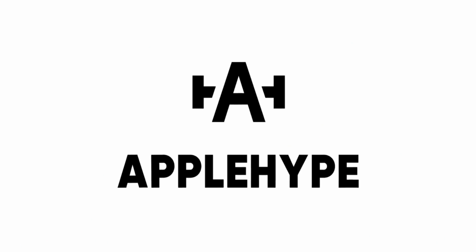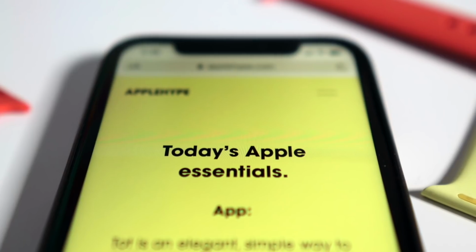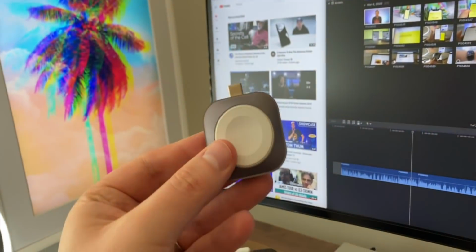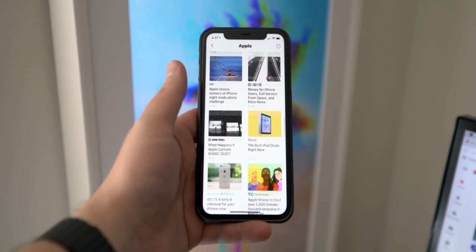So Apple Hype is a side project that I've been working on for a little bit, and I designed it to do exactly one thing and do it really well. And that one thing is to help Apple users discover exactly one amazing new app every day, exactly one ingenious Apple accessory every day, and one Apple news headline, the most important one, every day. So three simple things every day.